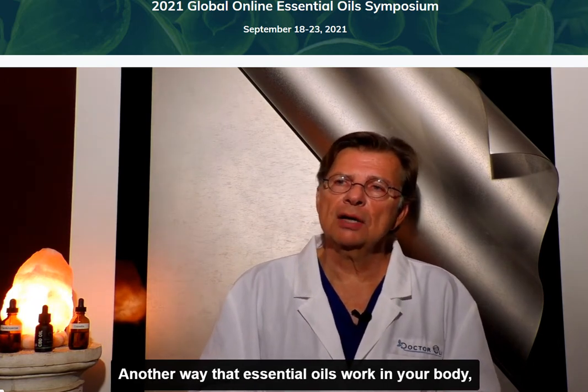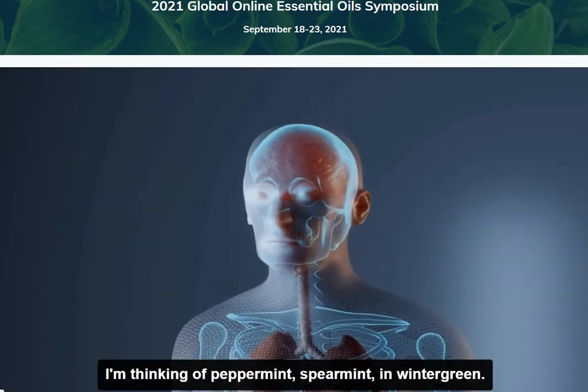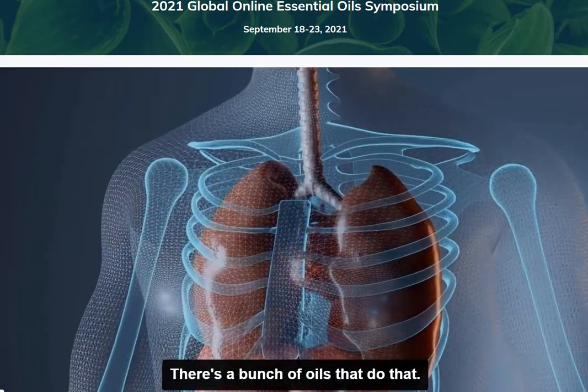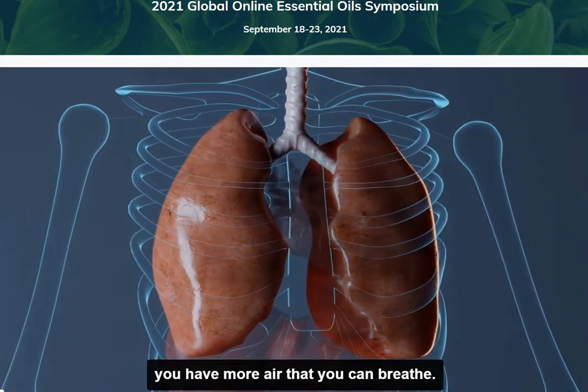Another way that essential oils work in your body, you have some oils, when you smell them, it opens up your airway. I'm thinking of peppermint, spearmint, wintergreen. There's a bunch of oils that do that. Well, when you open up your airways, you open up your lungs basically, you have more air that you can breathe.